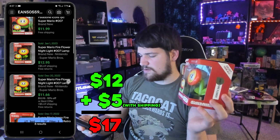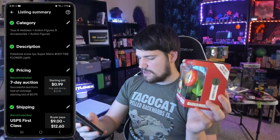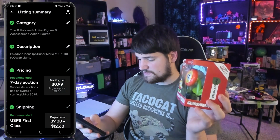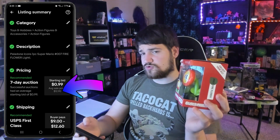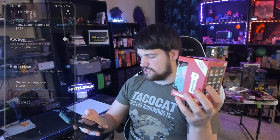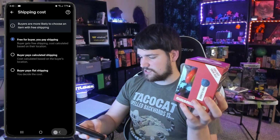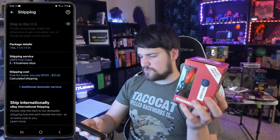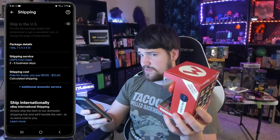So what I'm going to do, and this one went for $10, so it's kind of all over the place, I'm going to go ahead and slap a $15 price tag on it, even though it suggests $12.90, because eBay does not keep in mind that I'm doing free shipping. So I'm going to go ahead and move it on over, calculate shipping, do free shipping. And then we're going to need to weigh it and stuff. So let me show you how I exactly do all that.